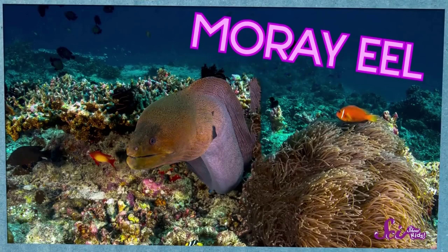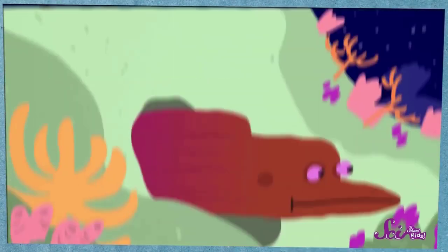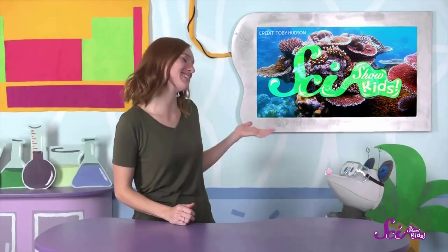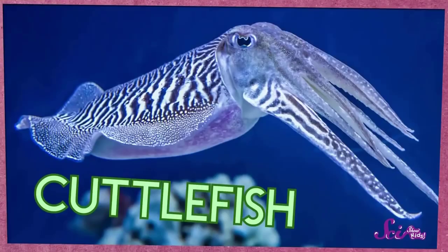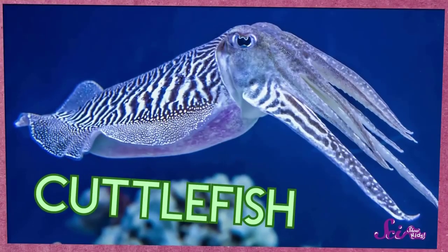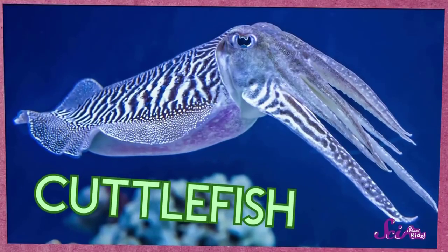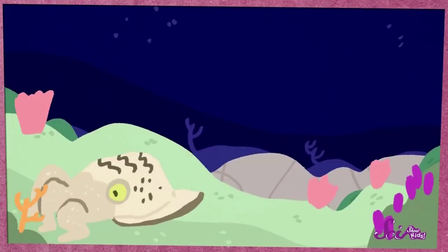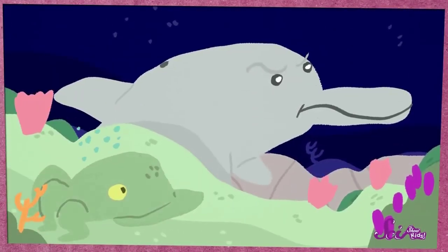Other animals need the rocky coral reef so that they have a safe place to live, like moray eels. They might look fierce and dangerous, but they're really very shy, so they spend most of their time hiding in caves and spaces in the reef. Yes, Squeaks, just like you're hiding behind this desk. Other animals use the coral reef to hide in a different way, like the cuttlefish. Cuttlefish can change the color of their skin, so they look a lot like the coral reef. That helps the cuttlefish hide from other animals that want to eat them.